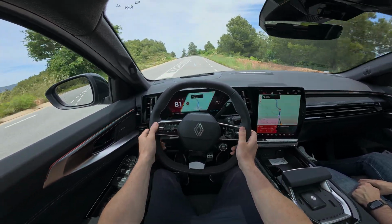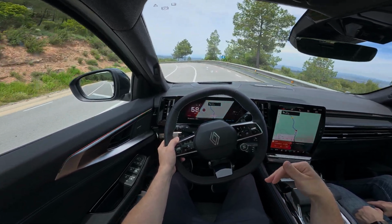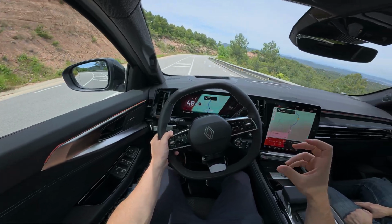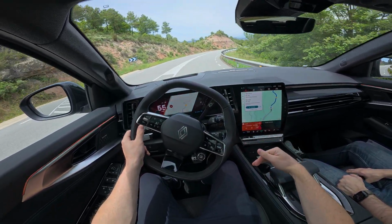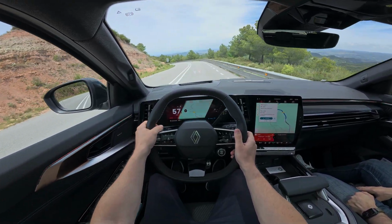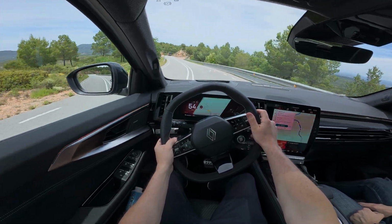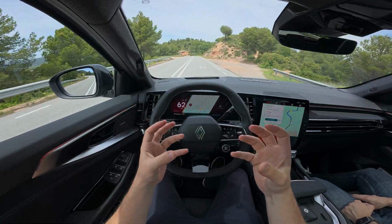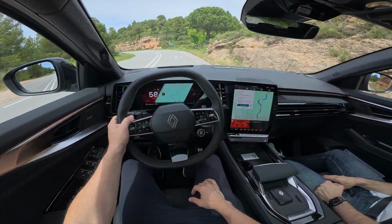It seems to be much better linked together. The electric motor and the petrol engine seem to work together a little bit better, a little bit smoother, and the software of the gearbox has been improved as well. So yeah, definitely some improvements have been made to the software of the gearbox, to the collaboration between petrol engine and electric motor.